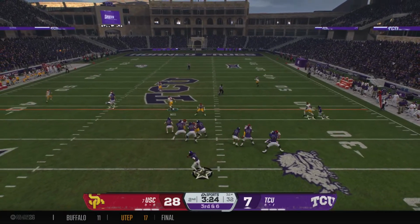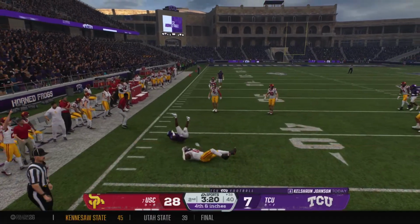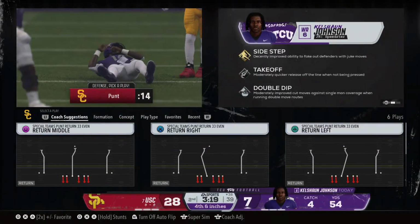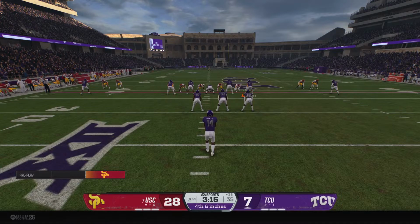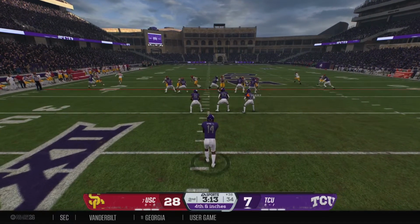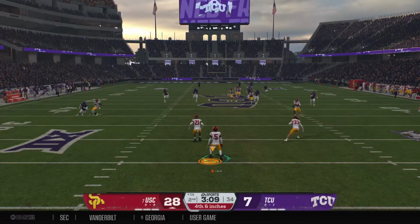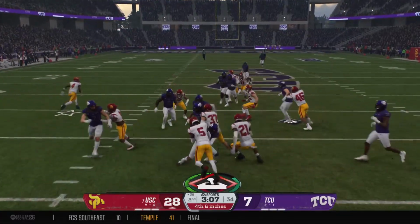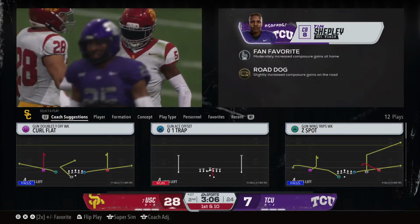To the air. It's Maddox. Finds his man. It's Johnson. He gets it so close to the first down marker, but I think he's going to be a touch short. And the Horned Frogs will send out the punt unit. 4th time tonight we've seen this guy come on to punt. And they'll get him down after the return at the 27-yard line.